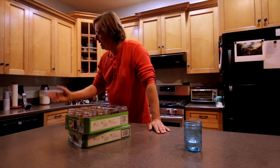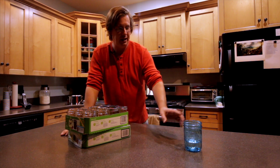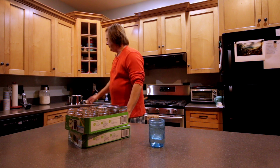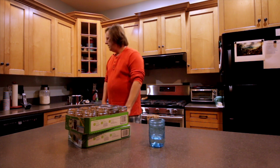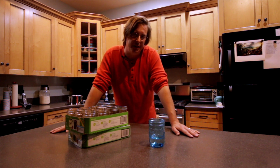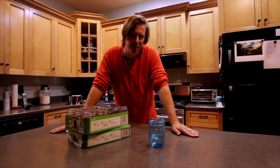So we tend to have canning jars everywhere, and you can see all around us here. We've got canning jars we drink out of. We've got canning jars that we store jelly in. We've got canning jars we put flour in. We have them everywhere. So anyway, that's one of my recommendations. I think you can never have too many canning jars.